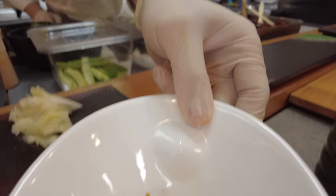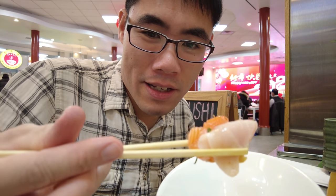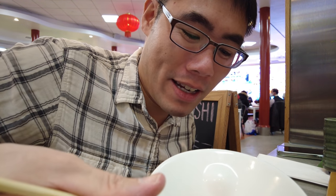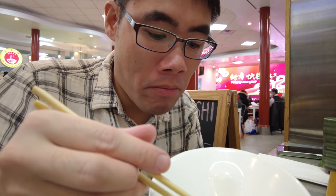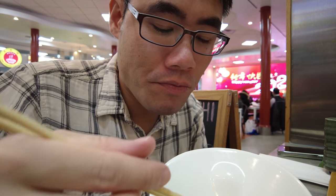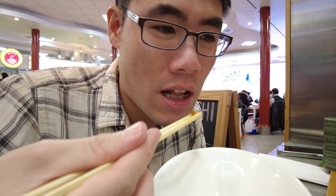Kampachi and salmon. I can tell why they gave me a bowl, because it's a little bit messy. It can very easily break apart on you, but let's try it. This one I like, it is very refreshing. And the sauce gives it extra flavor. It's one of my favorites.